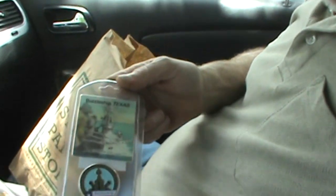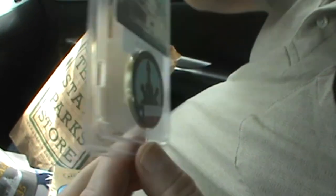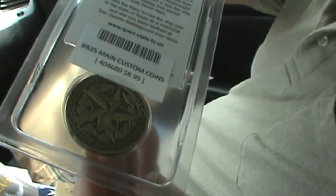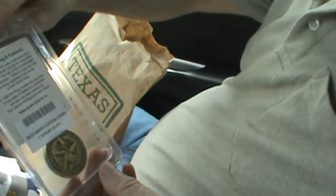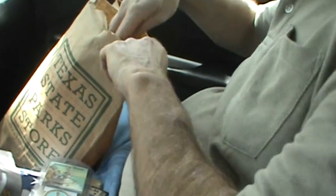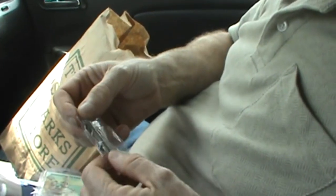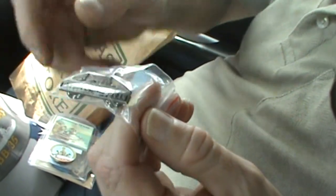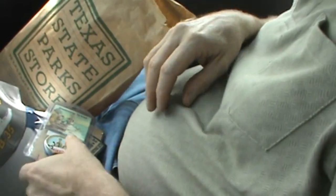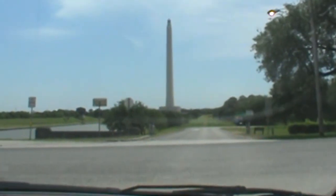And Battleship Texas. A coin. Oh wow! It's got the state seal on the back. Kind of. And a hat pin, Battleship Texas hat pin, cool. Which I'm going to put on that. That's it. Cool. All right. There with the Battleship Texas.